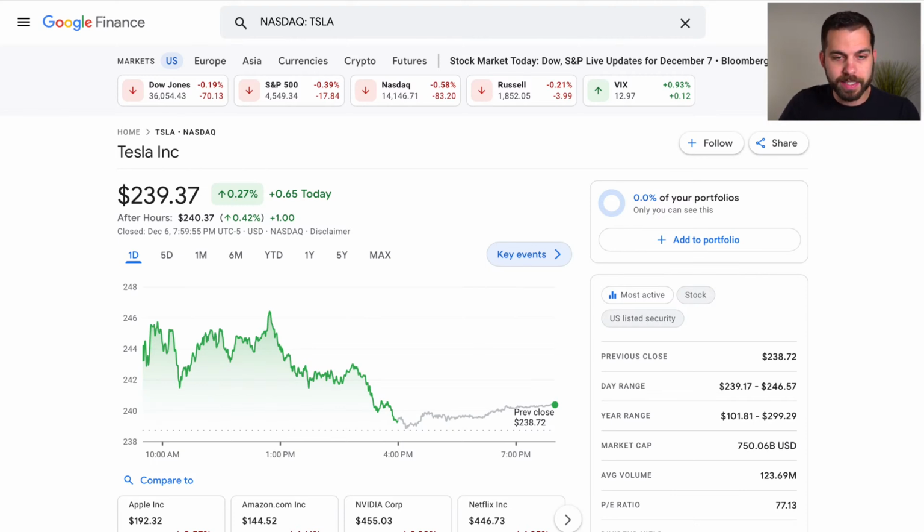All right, looking at the stock, Tesla today up about 0.25% to $239.37. The Nasdaq down about 0.6%, so a really nice day for Tesla given the broader markets. And excitingly, we do have quite a few more details on the Cybertruck today.